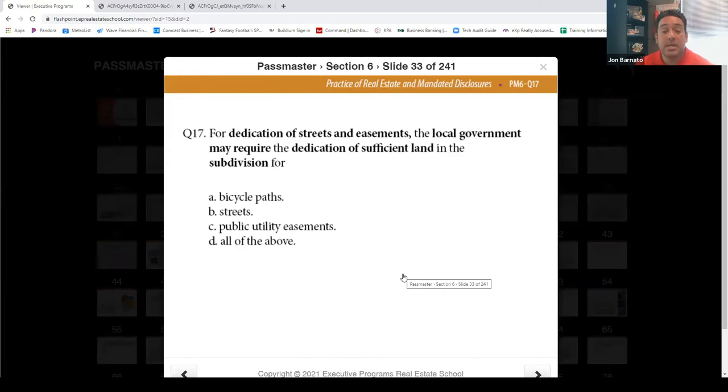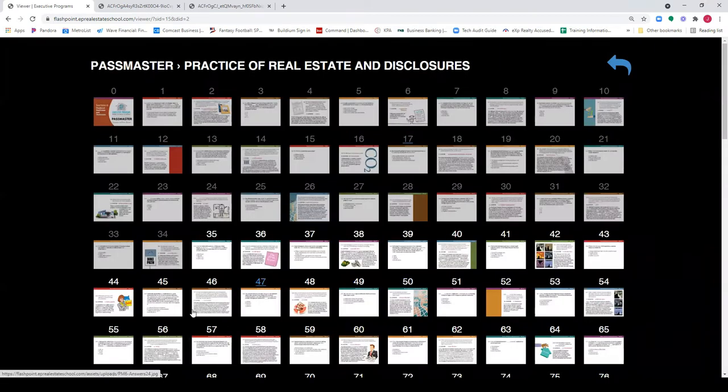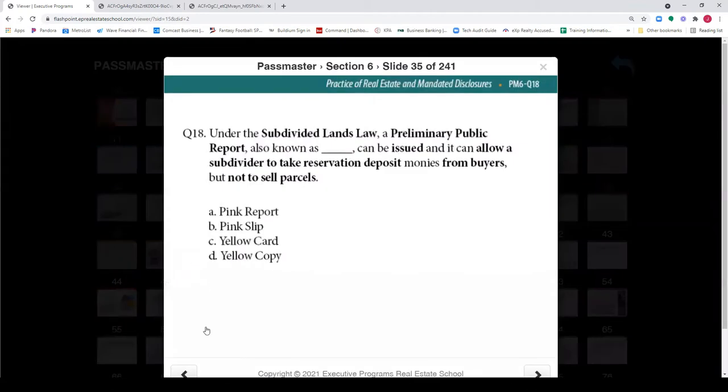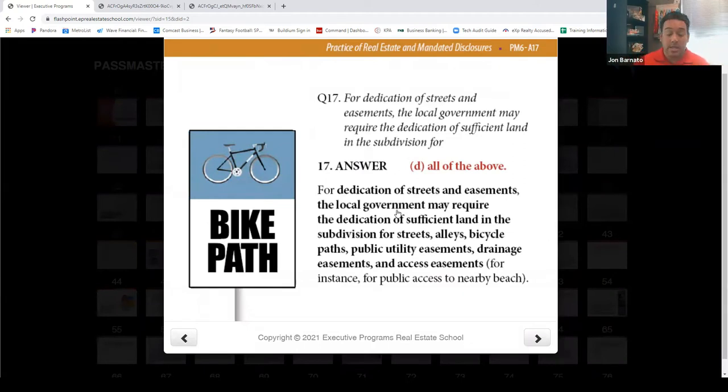For dedication of streets and easements, the local government requires the dedication of sufficient land in the subdivision for... D. Correct. So when a subdivision happens, you guys go out and look at subdivisions and model homes, all the streets and the walking paths and all that were essentially granted when the builder applies for a permit to build it. Literally the builder is granting all that land to the city for those things, right?